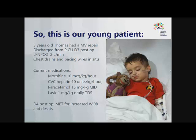He is on not a lot of oxygen. There's still chest drains and pacing wires in situ, so pain is an issue. So he is on an ongoing morphine infusion. This is a low dose for those of you who don't do pediatrics, and some Panadol. Heparin is a routine thing we put through all our central lines, simply because our central lines tend to be smaller, hence easier to clot and block. And Lasix because no one ever went through the cardiology ward without getting Lasix.